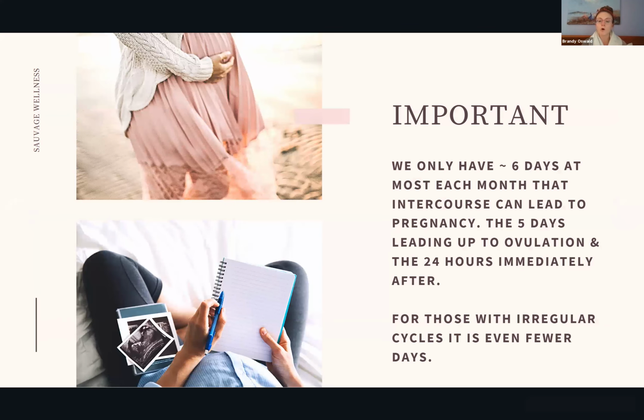It's really important to recognize that we only have 6 days at the most each month that intercourse can lead to pregnancy. Again, these are the 5 days leading up to ovulation and the 24 hours immediately following. For folks who have irregular cycles, with periods that only come every couple of months, you will have even fewer days every month. If you have 3 months between two periods, you will only have one fertile window in that 3-month cycle, so only one 6-day window of time in which you can get pregnant. That's why it's huge for folks with irregular periods to track their cycles, to hone in on those 6 days so they don't miss them. In fact, it won't be 6 days every month for them. It will be 6 days every cycle, and if the cycle is 3 months long, then it's 6 days in those 3 months.